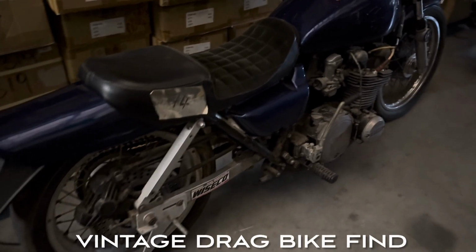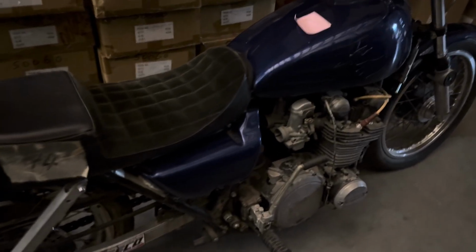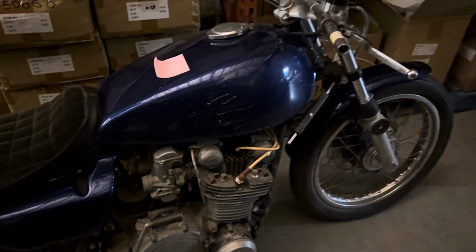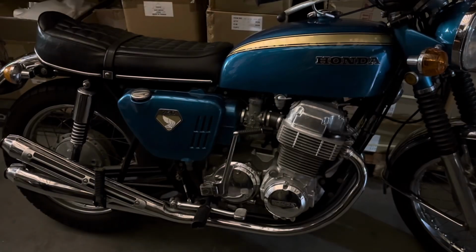Brock, where'd you get this old drag bike at? That one was from Georgia. Wow, out of Georgia, way back in the day. We bought 150 bikes off Georgia. Gosh, how about this, guys?